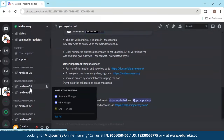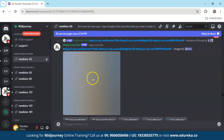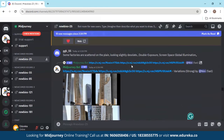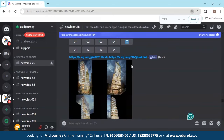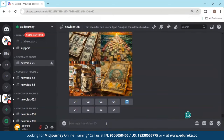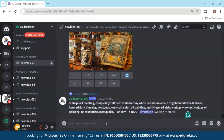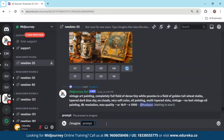Now, if I go down and click any of the newbies, over here you can check out the community that is using Midjourney right now. If we go down, there is a separate way of providing a prompt to Midjourney. In order to provide a prompt, we should use slash imagine.